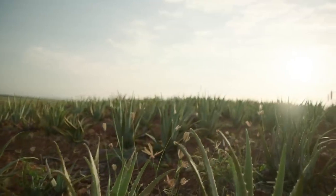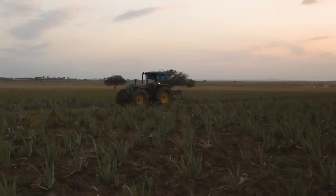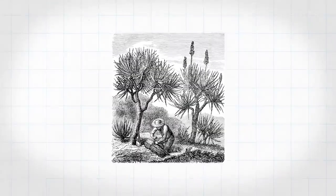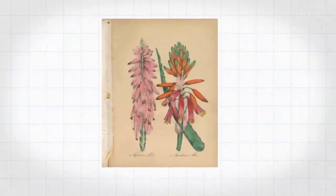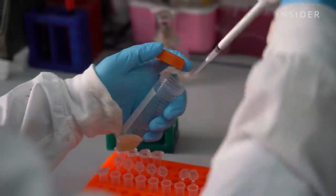It's also hard to regulate because aloe grows naturally all over the Americas. And its gel has been used for thousands of years to heal burns and reduce inflammation. The challenge is translating that history to our current rigorous medical examinations.